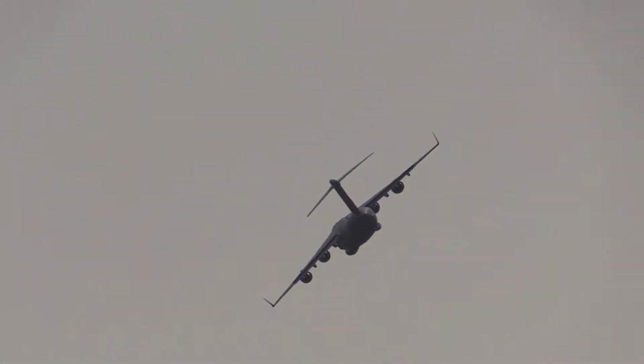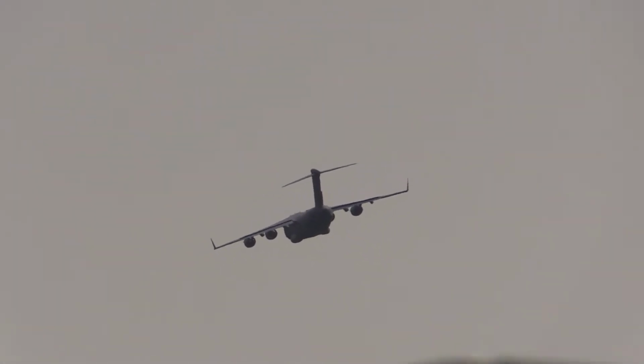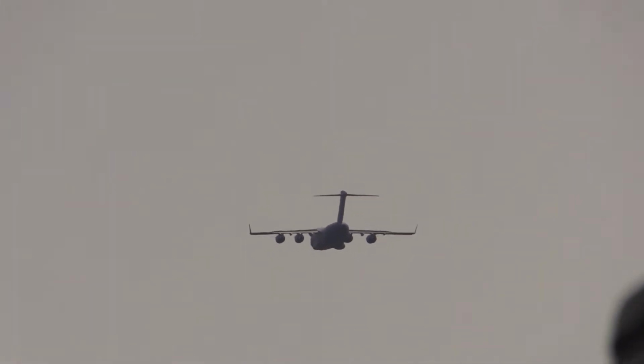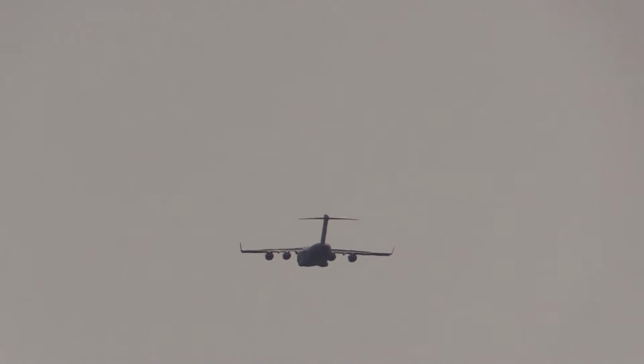The C-17 provides a direct delivery capability that combines the intercontinental cargo carrying capabilities of a large aircraft, such as the C-5 Galaxy, with the short runway capability of the much smaller C-130 Hercules. It can routinely land on runways only 3,500 feet long.